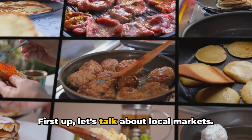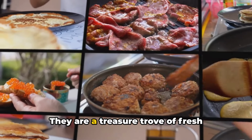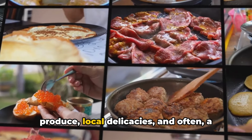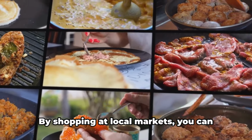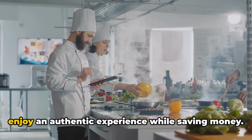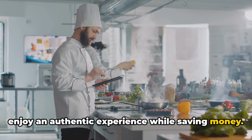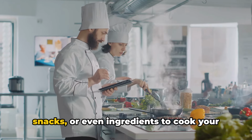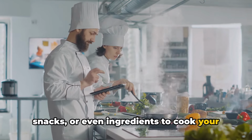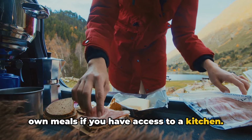First up, let's talk about local markets. They are a treasure trove of fresh produce, local delicacies, and often a bustling hub of activity. By shopping at local markets, you can enjoy an authentic experience while saving money. You can pick up fresh fruits for a healthy and inexpensive breakfast or snacks, or even ingredients to cook your own meals if you have access to a kitchen.